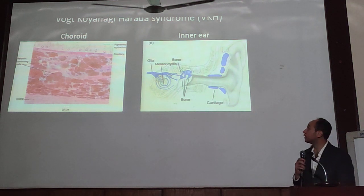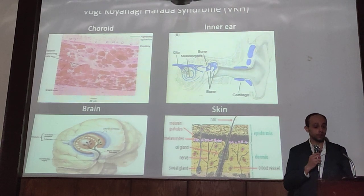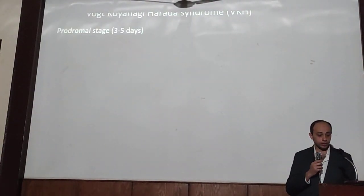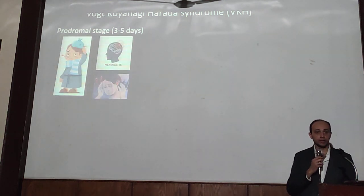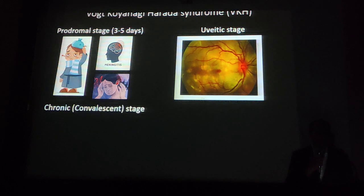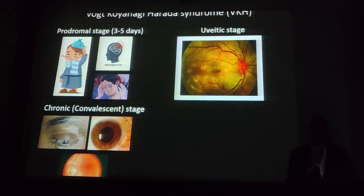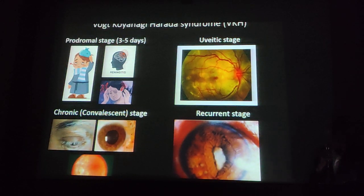We know that the choroid, the inner ear, the brain, and the skin are very melanocytic-heavy tissues, which are the main targets of VKH. It starts in the eye with a prodromal stage of 3 to 5 days of fever, meningitis or encephalitis, headache, tinnitus, and dizziness. This is usually followed by the uveitic stage with multifocal choroiditis and exudative detachment, followed by a chronic convalescent stage with vitiligo, poliosis, the Sugiura sign, and the depigmented fundus, as well as a recurrent stage, which is the stage of complications such as cataract, glaucoma, and iris nodules.